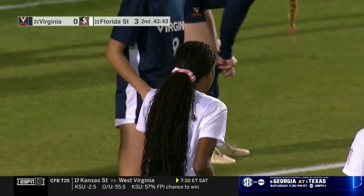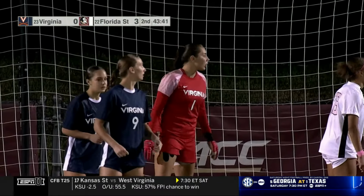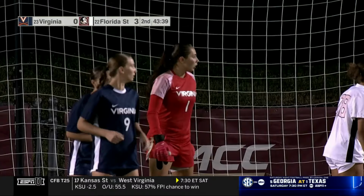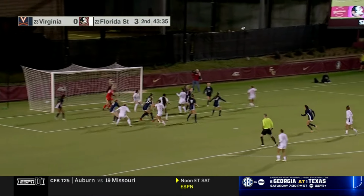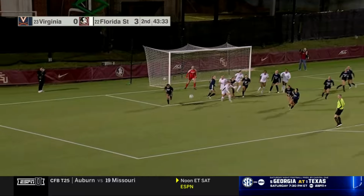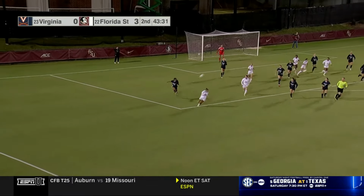Just keep your eye on Taylor Huff, number 3 for Florida State. Opened the scoring tonight. Got herself free off of a corner kick. EY with the corner for the Seminoles. Virginia won it first.